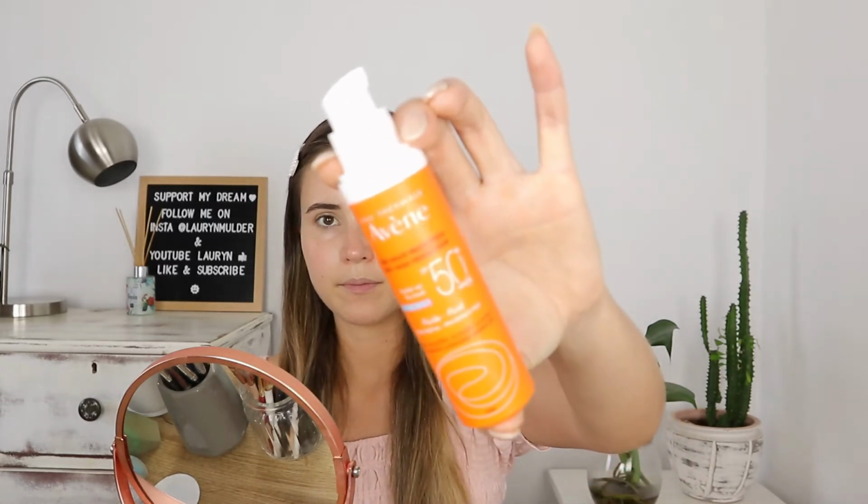The next product that I apply is SPF. SPF is so important, and the SPF that I've invested in is this Avène SPF. It has an SPF of 50 in it, which is really good, and it's dry to the touch and it doesn't leave that normal sunscreen look on your face. So it's this one right here.